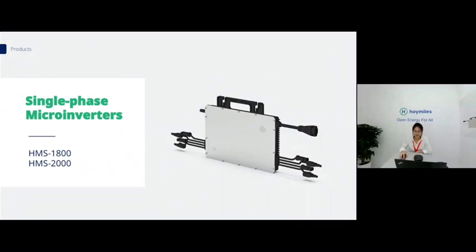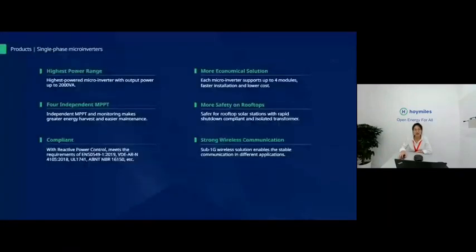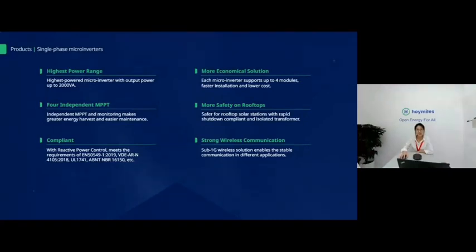Well, let's continue. These are some highlights of our single-phase microinverters. I have to say that this is the only series in our products that is equipped with 4 MPPT. The same as our HMT series, this series is also equipped with the new sub-1G communication signal.